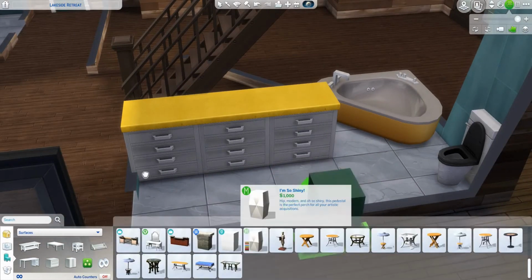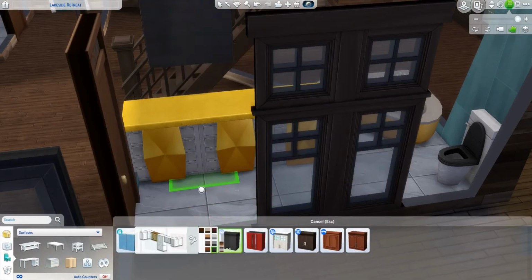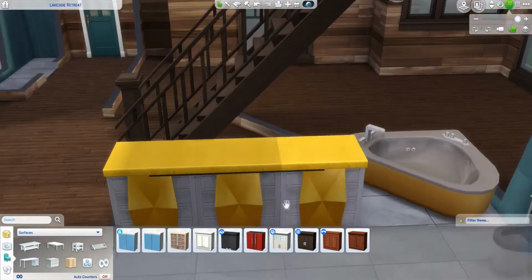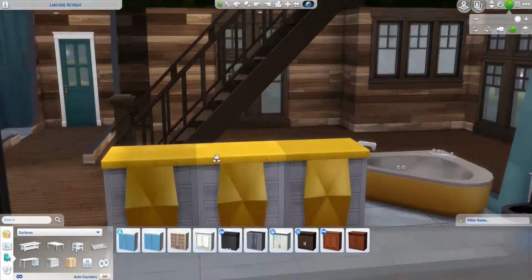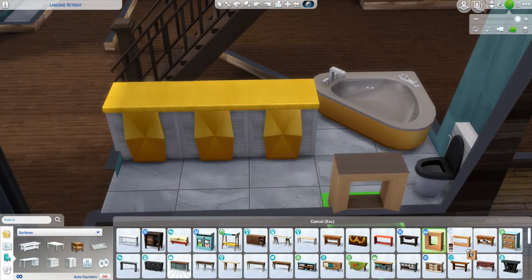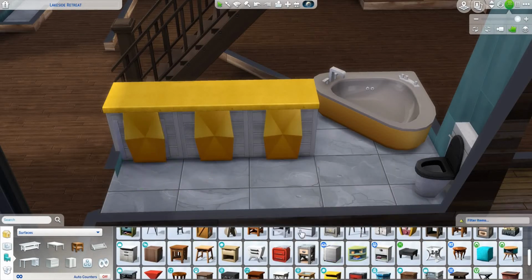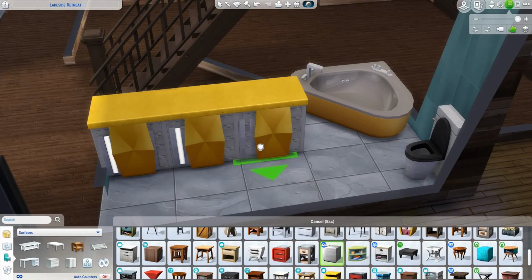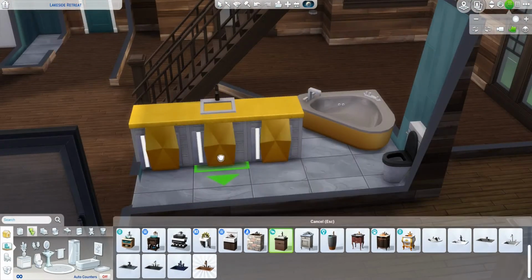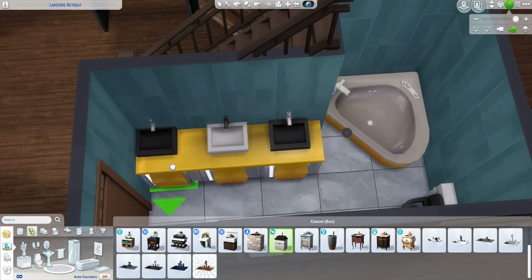I wanted to try to get like a cool bathroom sink. I haven't playtested anything, so I will do that after I record this. So I don't know if my weird sink, whatever it is, works. I'm hoping it does. I don't see why it shouldn't. But you never know with The Sims. Sometimes the weirdest things work, and sometimes you're like, yeah, I don't get why this doesn't work.